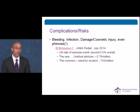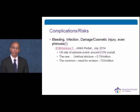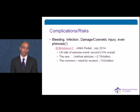Circumcision unto itself is not without its risks and complications. Just like any surgery, we discuss with the parents about bleeding, infection, damage or cosmetic injury, and even phimosis after the fact. The foreskin can grow at a rate larger than the shaft of the penis itself, and therefore can cover the shaft and create a level of phimosis. This recent study basically showed that overall about half of 1% have complications as a result of the surgery. The rarer stuff can be the significantly debilitating ones, such as urethral stricture, but more commonly the complications are seen as cosmetic, needing revision. And that, again, is a result of the foreskin tending to grow more than the shaft of the penis itself.